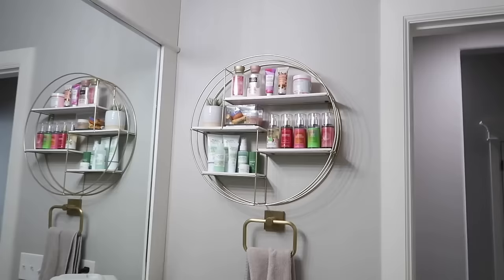So that was a bust. So the gray one's back up, but we'll find another one to get ordered. That's the one I have to return now. But I wanted to give you just a little decorating tip.